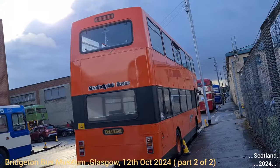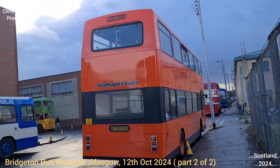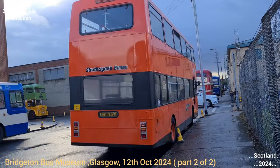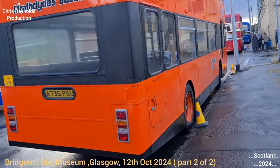The majority, I think, of the Mark 3s were Voith transmissions. It's got a distinctive hydraulic oil pump whine to it. It gives it that distinctive sound.